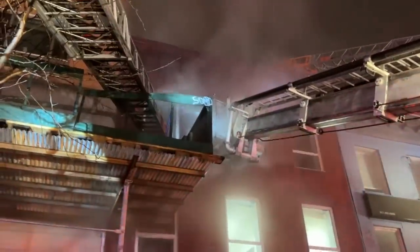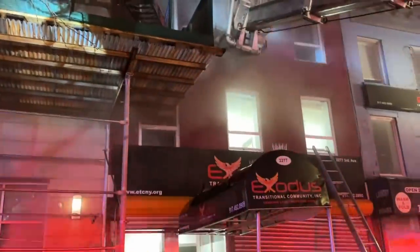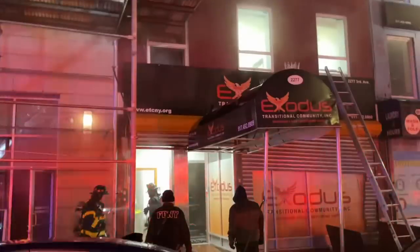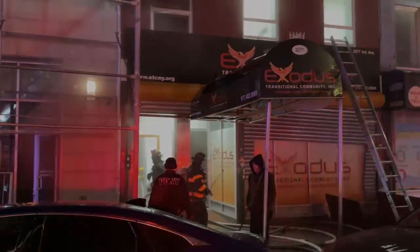Alright, I'm gonna go see if I can see something in the back, guys. But they got a good heavy fire condition inside the building that they can't get to. Where is this fire? What are we looking at? I don't know. Right now, we got fire in the ceiling, midway back on the first floor. I haven't been up to the second floor.